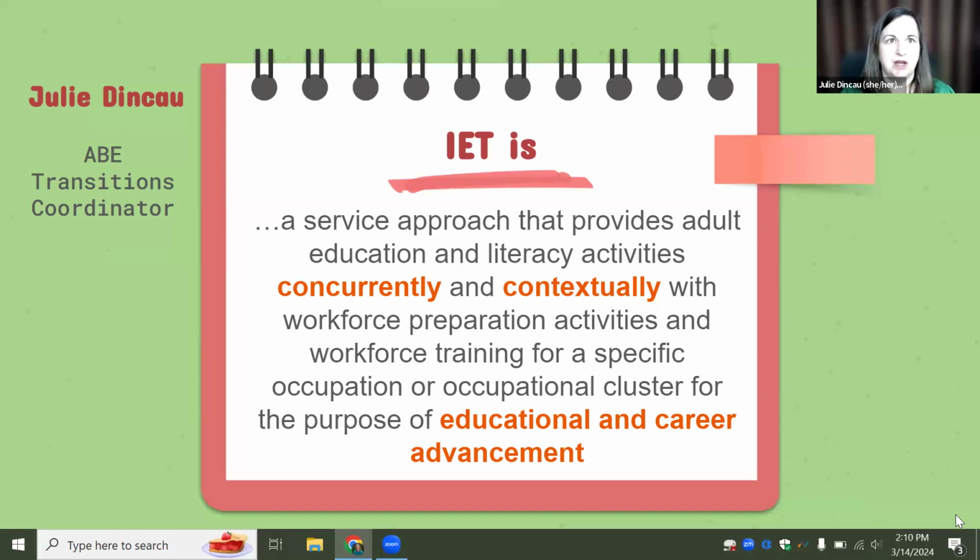They're trying to move away from this generic career prep for all, or studying a variety of different career areas, and really focus on one occupation or occupational cluster, with the purpose of educational and career advancement. And what that means is that the IET is not in and of itself a career pathway. The IET is part of an adult career pathway, and that adult career pathway ends in a credential where that learner is going to be able to earn a livable wage for themselves and or their family.